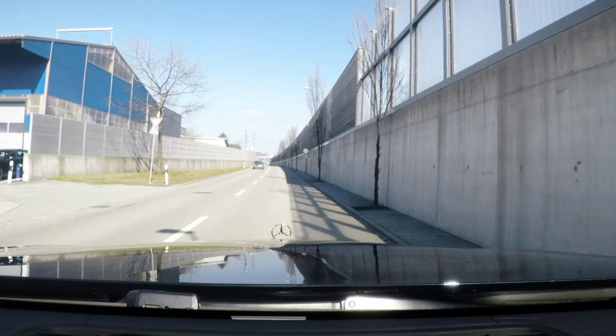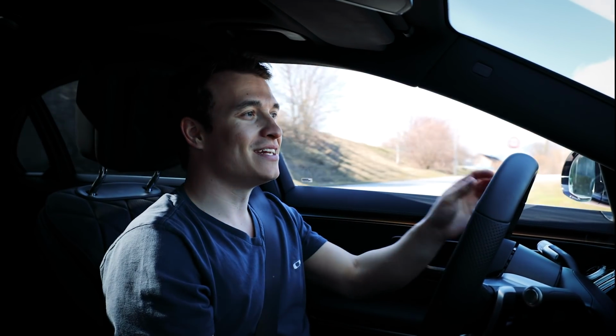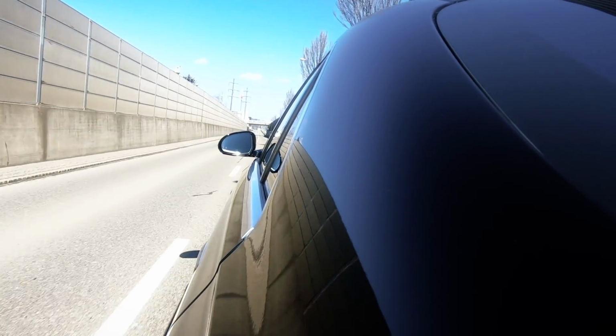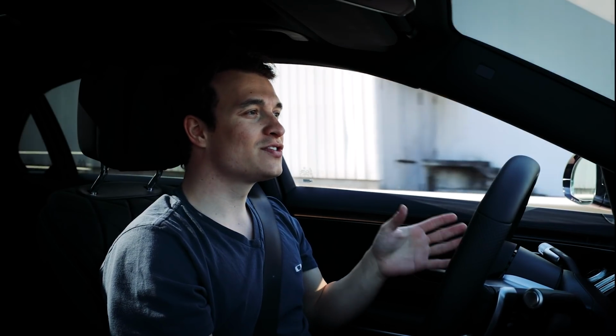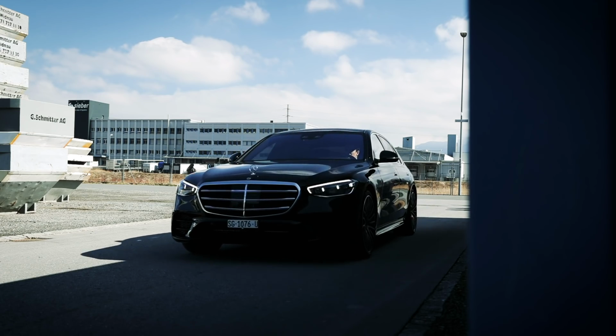But yeah, so what are my first impressions? I've only driven this car for 10 minutes, so I haven't really had time to figure everything out. But so far, what I noticed is that driving this car, it's just so smooth. We have a really good air suspension.